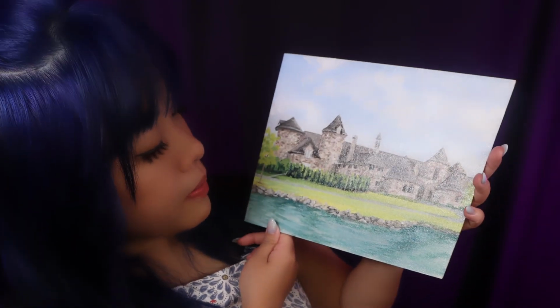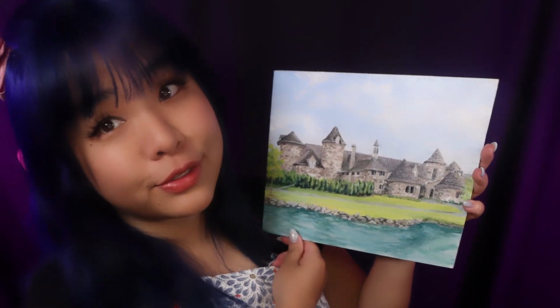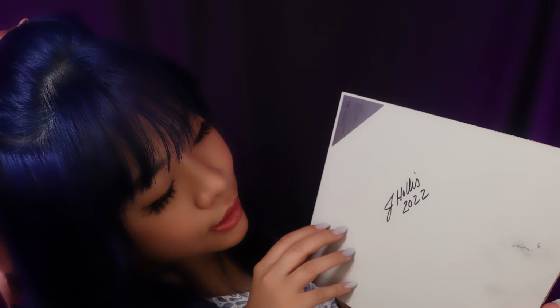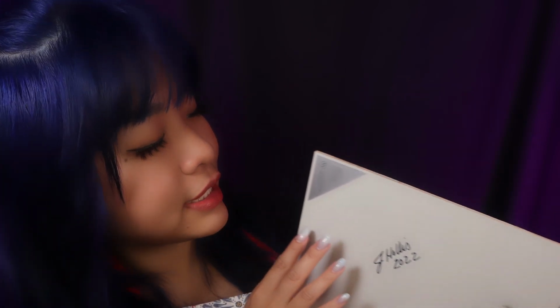Okay. This art is amazing. I love this so much. I mean, if you only took one art class before this, you have talent for sure. Thank you so much. Oh, you signed the back. Very good. Next time, be careful though. I do see a lot of your fingerprints all over this.